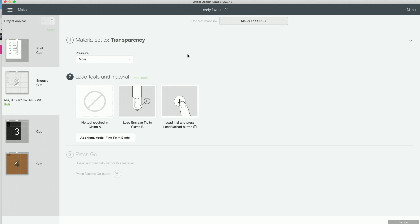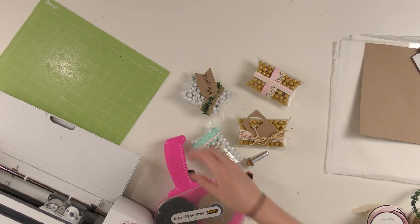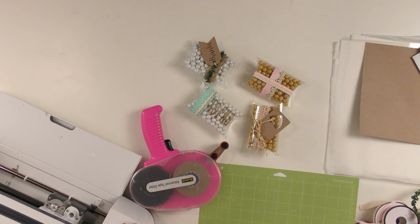And now we can switch on over to, I think, either the Cricut camera or the top-down camera, whichever you want to do. Becca is fine by me. I'm going to put that away. Now here's our mat, and here's our engraving tip.